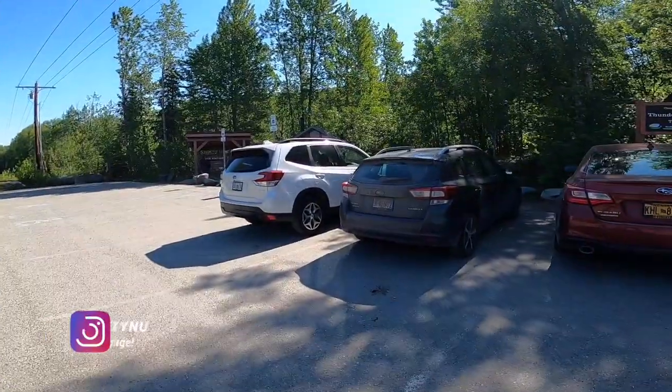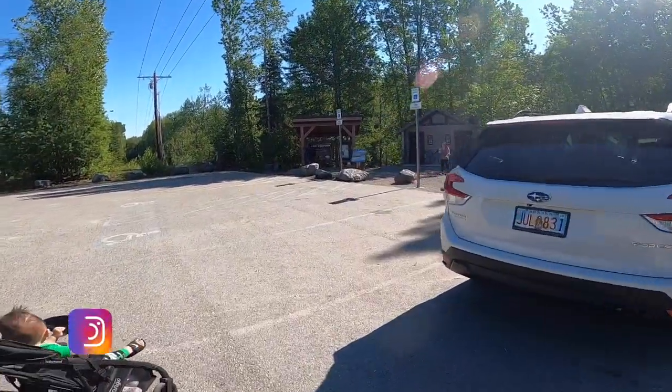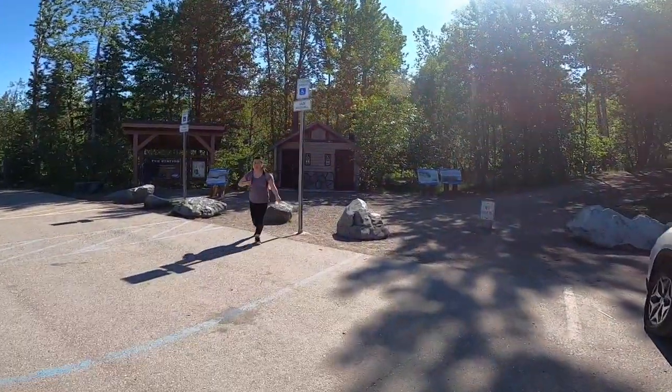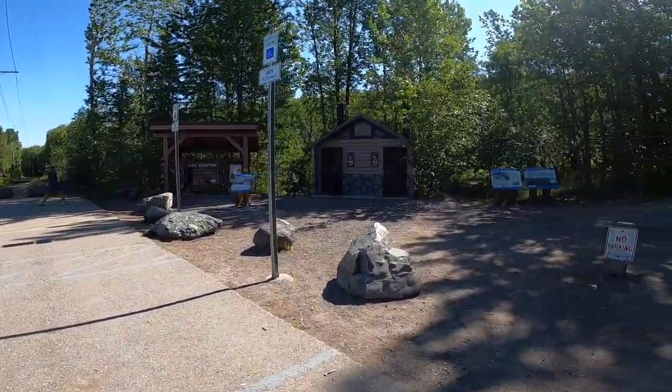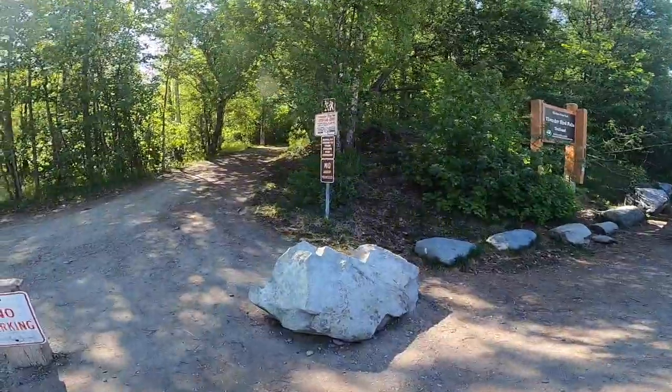Alright, this is it right here. This trail here is about 1 hour round trip, so it's a very easy trail. They have restrooms and all. Fee station, it's all digital now. Pay with your car, no cash, nothing like that.